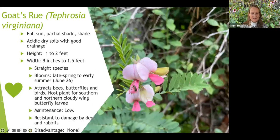I came upon this goat's rue in the Shenandoah on a hike last June and was immediately stunned by its vibrant pink color and took a photograph. Acidic dry soil best describes most of my garden. I found it in a local native plant seller and planted it last fall, and I'm looking forward to seeing how it does.